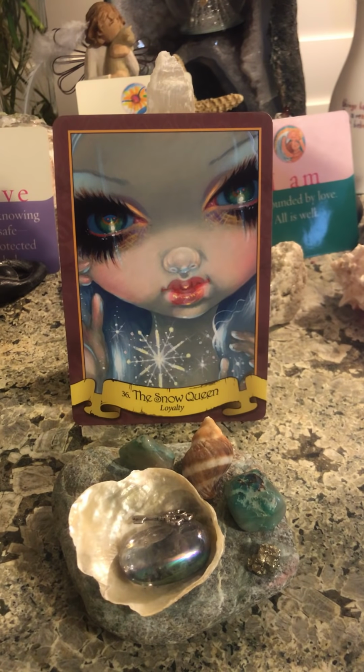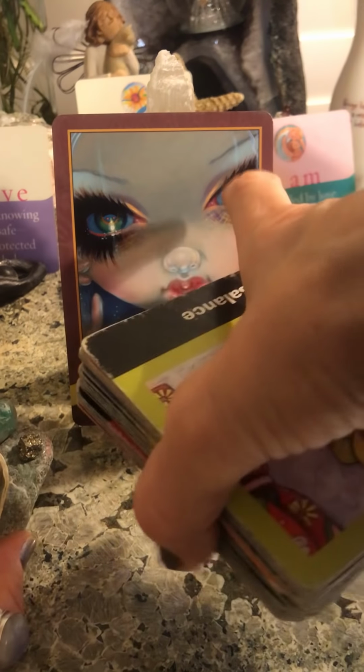Poker face. Someone not allowing you to... This is exactly it. You don't see any affection. Poker face, right? Geminis, how does this affect you? Or how are you affected by this?